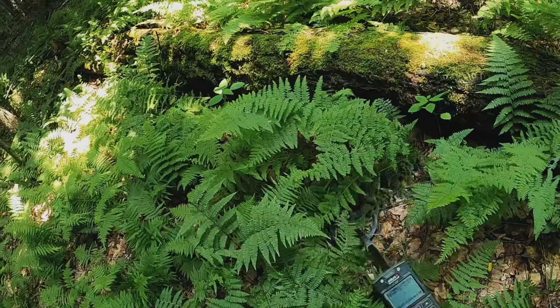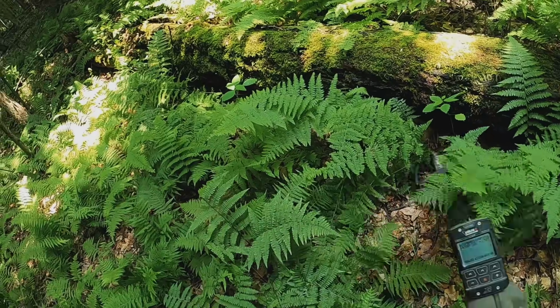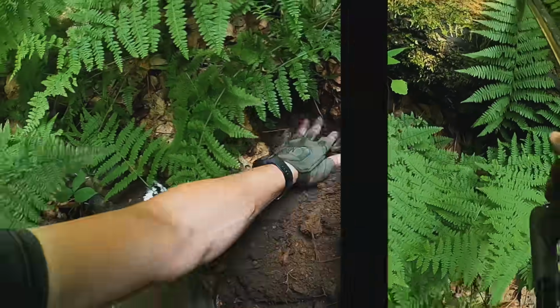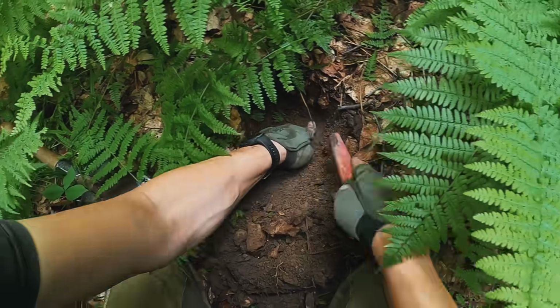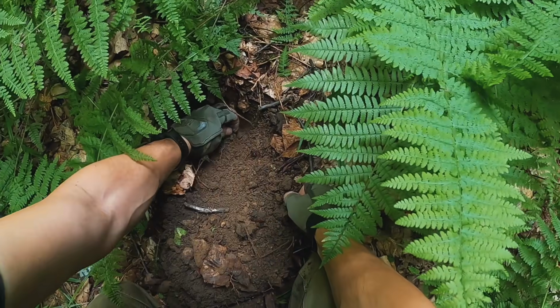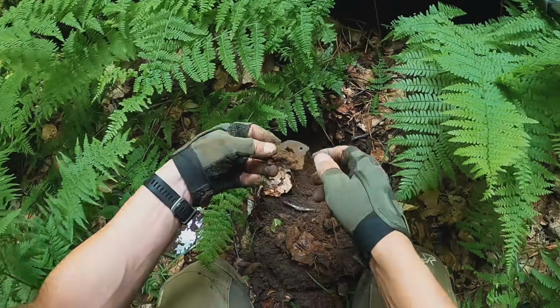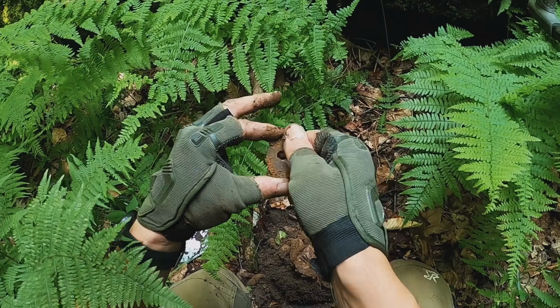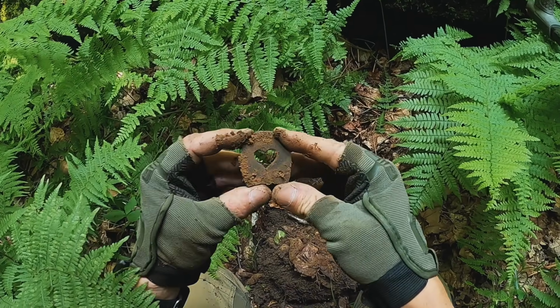Under these ferns, got a 79, 78. Let's see what it is. Ooh, something green, brass. Awesome. Look at that heart.